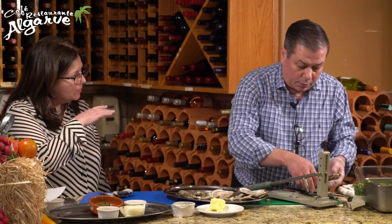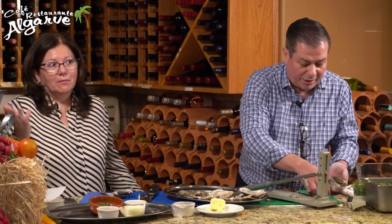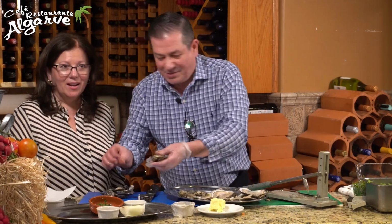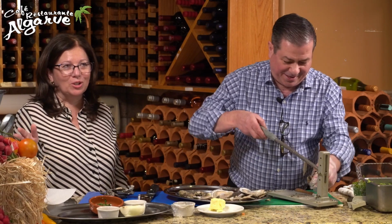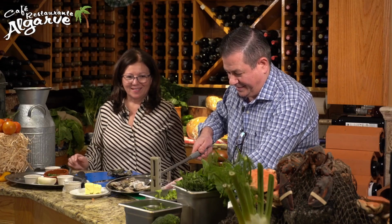Okay, so that goes on the stovetop. Well, till it's done. Till it's thoroughly cooked. We all understood that one.